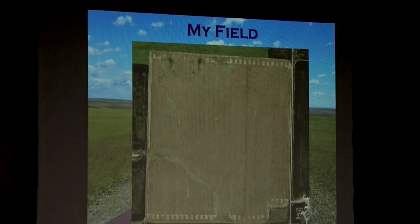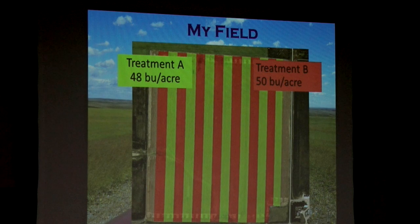So let's zoom all the way in. Let's look at our field. Let's put in a legitimate randomized and replicated trial. So now we know how the crop's going to behave in our field under our circumstances. 48 bushels for treatment A, 50 for treatment B. So this is great. We know how our field behaves, but we don't necessarily know that it's going to behave the same next year. And when you think about it, we're still looking at averages. We're still taking all the yield from treatment A, putting it in a weigh wagon, and coming up with an average number. And same for treatment B.